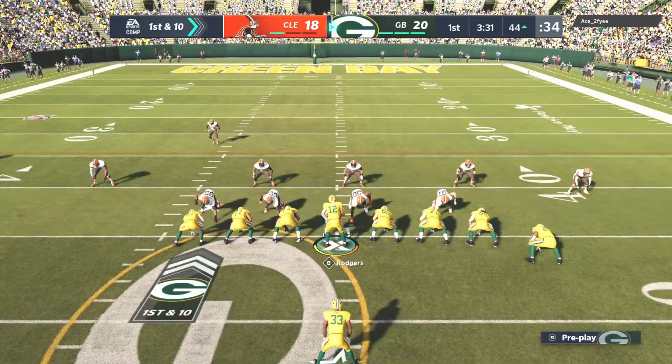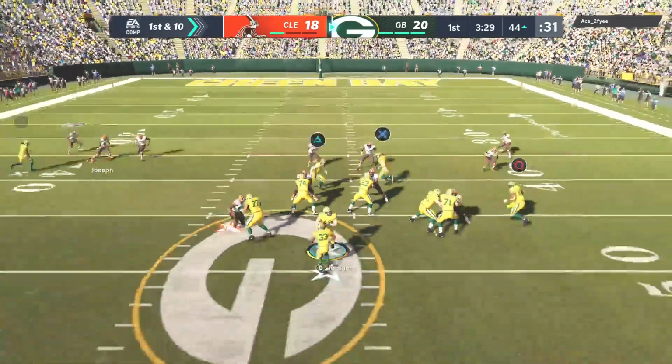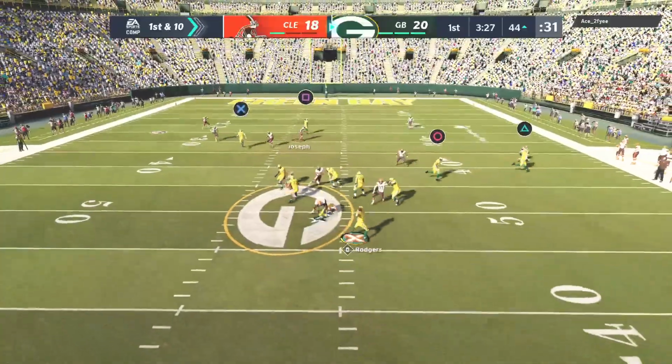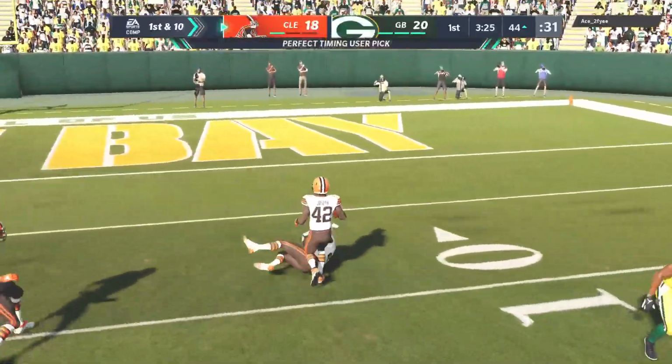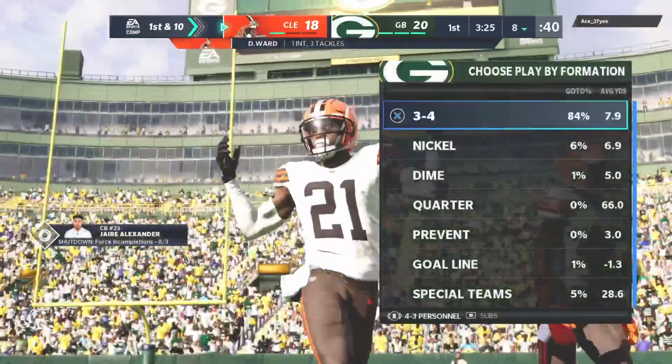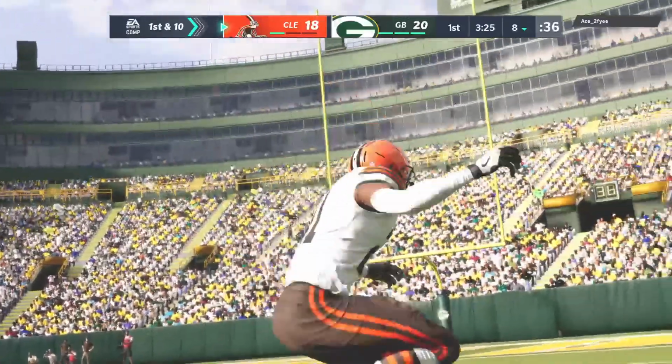First and 10, and kind of tipping their hand at running the ball. 3 tight ends are out there. 44-yard line. So after the INT, it's Rodgers. Looking deep for Adams. And he fires one that's intercepted. Picked up by Denzel Ward. First quarter, and now he already has 2 interceptions.